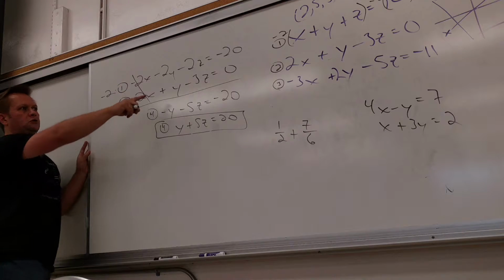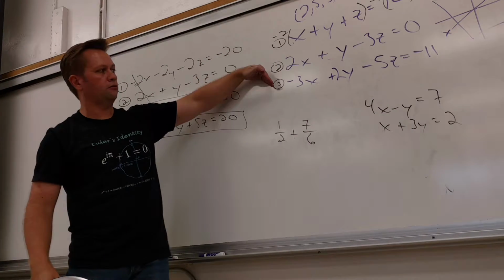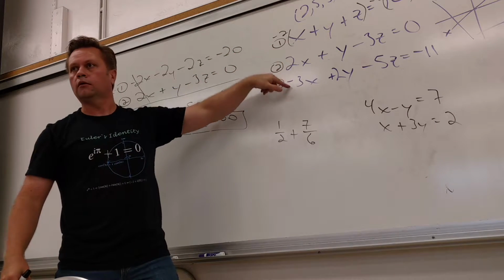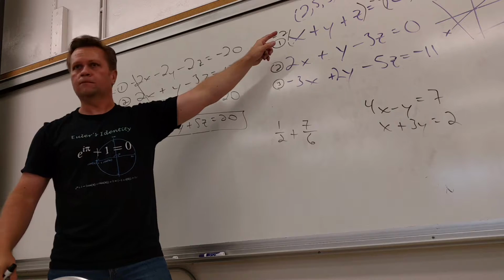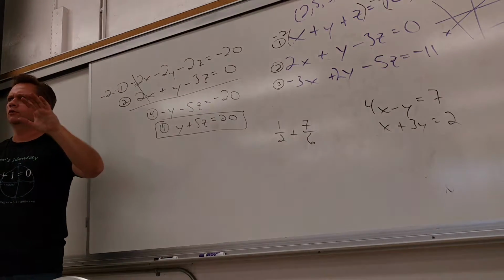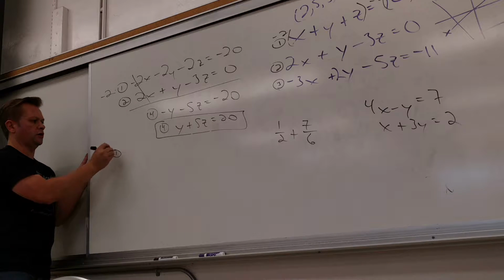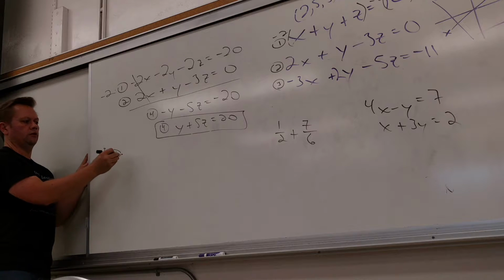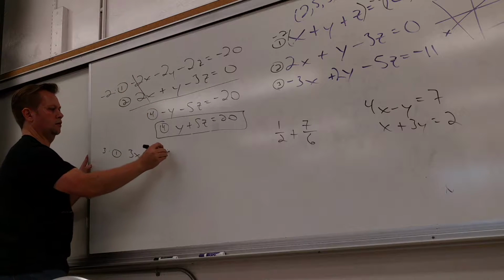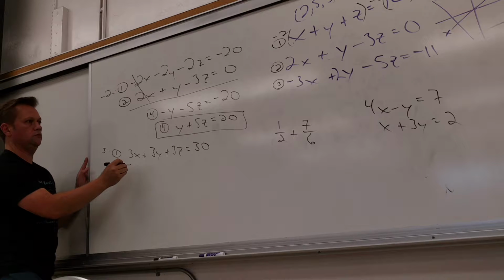Now I can't use 1 and 2 again. How else can I kill X? Well, I'm going to use 1 and 3. And this time, what am I going to multiply 1 by? Positive 3, because they're already different signs. Yes, who had a question? Oh, okay. If I take the first equation and multiply by 3, what's that? 3x plus 3y plus 30. Good. And then leave the third equation alone.